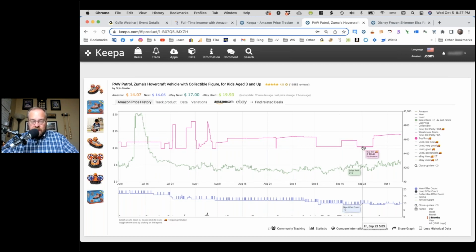So the lowest buy box price looks like it's $10.49. The highest buy box price looks like it's $17.99. So it's pretty close. So you can understand what kind of prices to expect in the future, and what kind of things you can see whether or not it's a good buying decision or not.